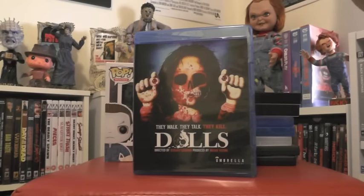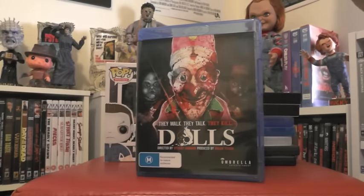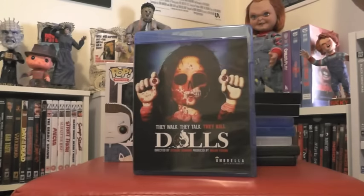And they actually did a slight adjustment on the original artwork. So the original artwork for this film is pretty much this, the doll holding the 2 eyeballs, but there's a bit of blood splattered on this artwork, which is awesome. And they've also done an alternate cover for this release as well, which is pretty awesome too. Really, really like what they've done with the alternate artwork. So another great release from Umbrella, and that's Dolls on Blu-ray.